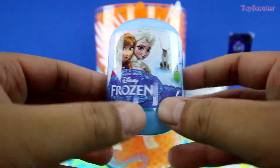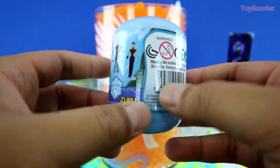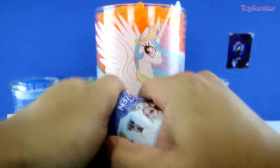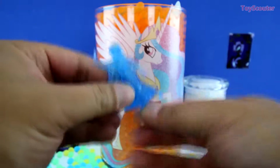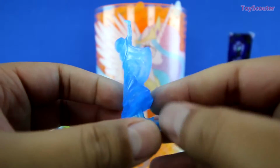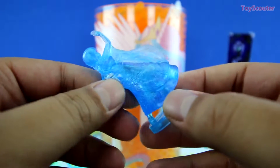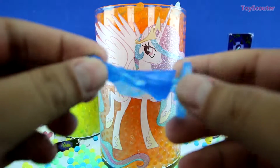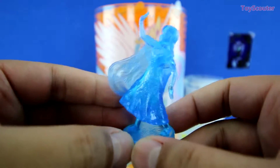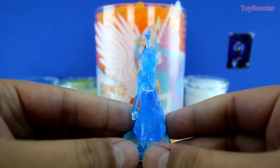It's a Disney Frozen surprise egg, and it comes with one of these figures. It's a Frozen Anna, and she's all blue, and she's kind of see-through. Pretty cool. She looks like she's made of ice. Huh, I wonder what she's looking at.